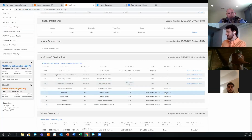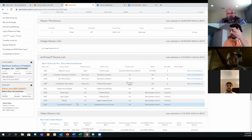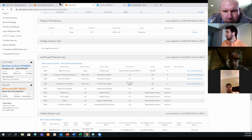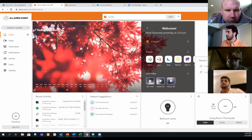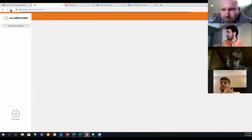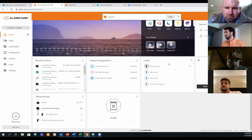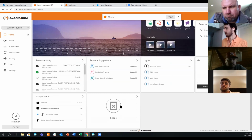And now we can see that these devices are slowly being added back into my Empower device list. So we have our table lamp, main light, shade, and the 2-button keypad Jacob put in. So if I go back to my home system here, we now have a couple of different lights added in: our table lamp, main light, living room keypad, and our new shade card.